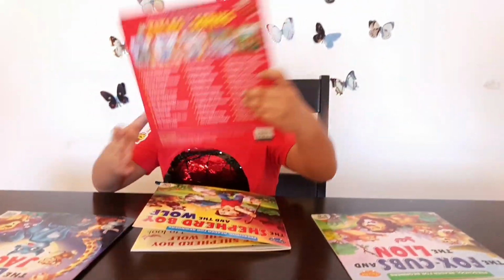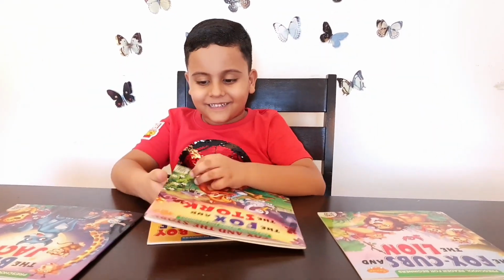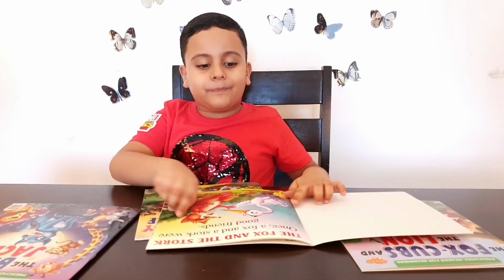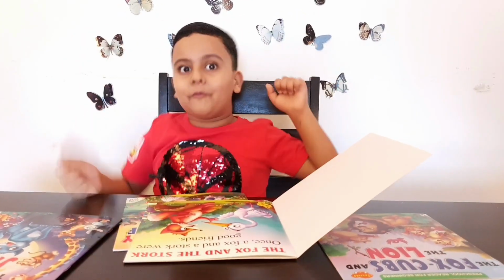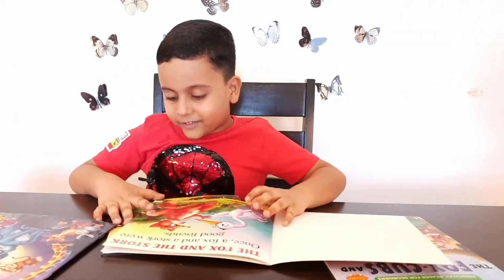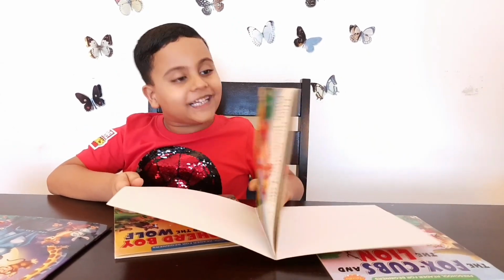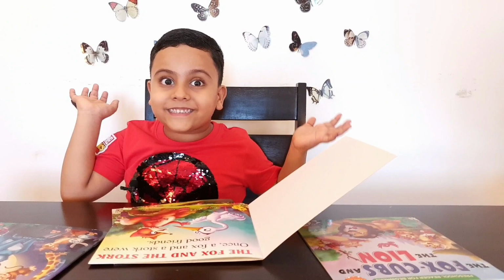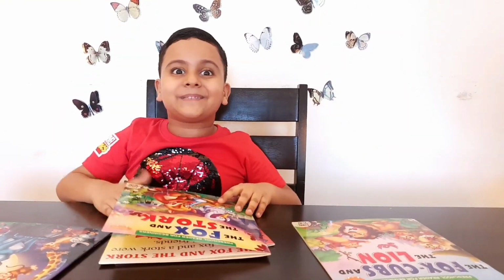Let me show you my second favorite, The Fox and the Stork. Like the other book, big pages and giant words. Stomp, stomp, words, stomp. Do you want me to tell you how many pages are there in this book? Let's check. 16. Are all the books 16? Let's find out. That's because we're going to our next book.